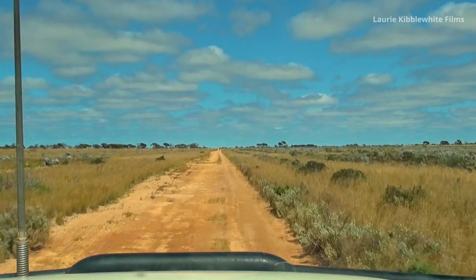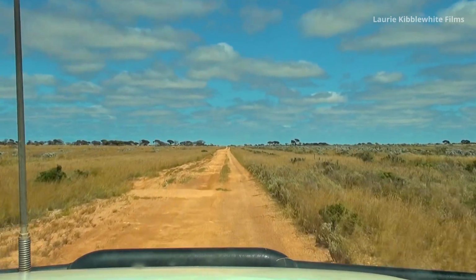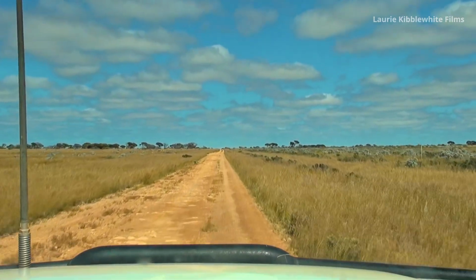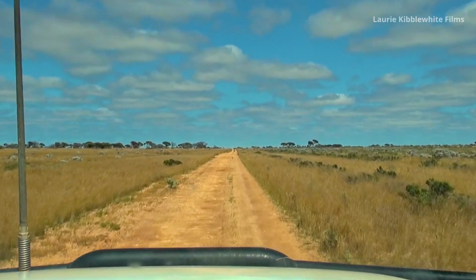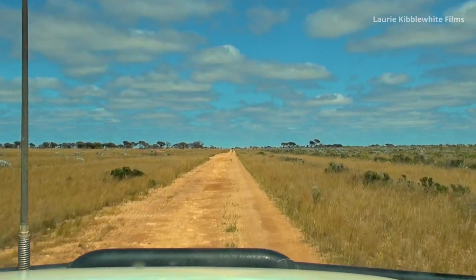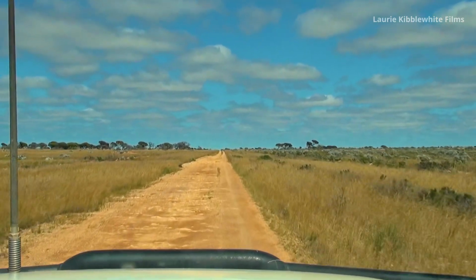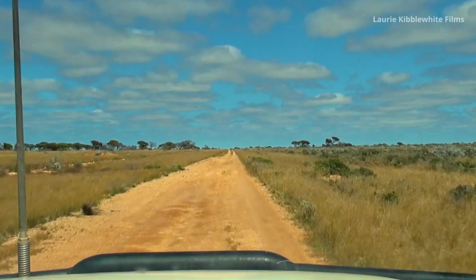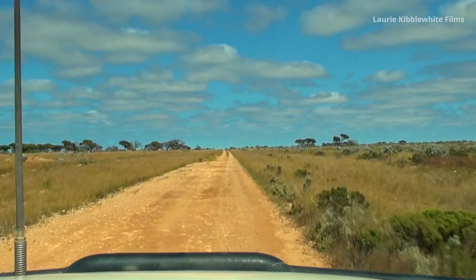This is what the road looks like, and it's hard to imagine that this used to be the main road between Norseman and Ceduna. This particular section of road starts from Border Village and finishes at Nullarbor Roadhouse, according to my mapping.